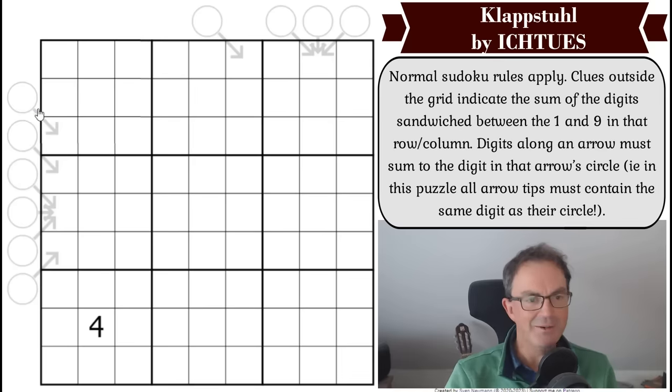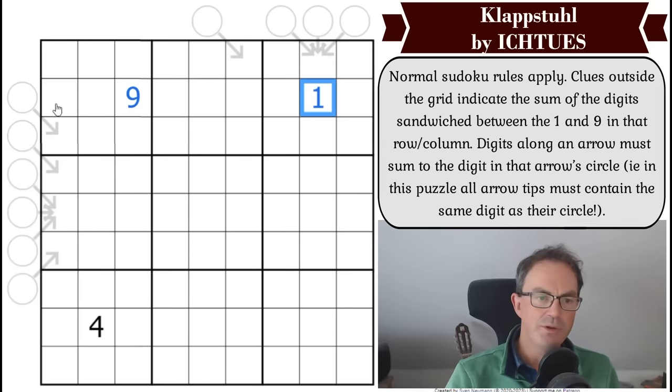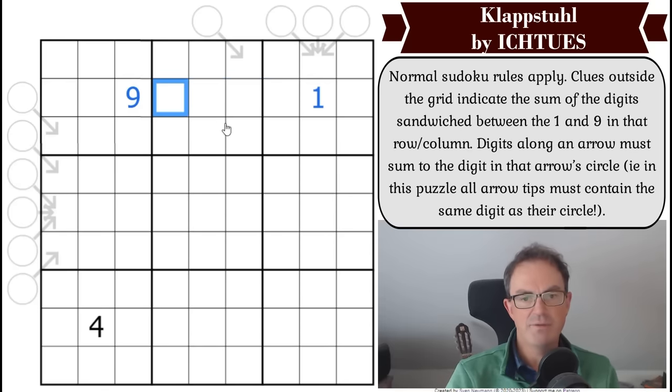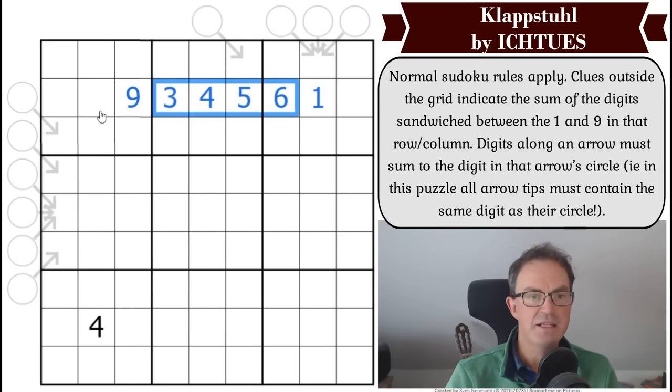Ignore the arrow. I can't click on them. Ignore the arrow for a moment. And let's say there was a 9 here and a 1 here. Then this clue outside the grid would be the sum of those four digits, the sum of the digits sandwiched between the 1 and the 9 in this row. So hopefully that's clear. So if these were, let's put some digits in, 3, 4, 5 and 6. That's 18. So we'd have to write 18 into this clue.